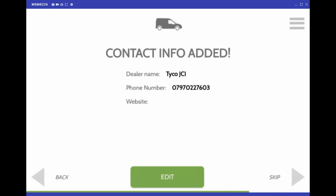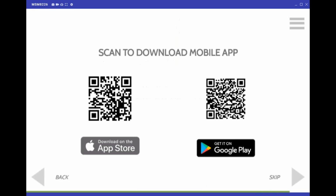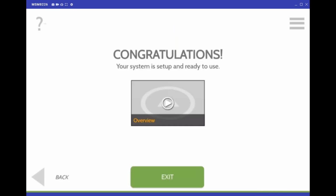Again, at this point here, if you've already entered these details in, they should already be in there. If you haven't, then you're going to need to add your details in there. So we'll skip that. Check for updates. Well, we know we've updated it, so I'm going to skip that. Okay, and again, now we're right out and to exit the control panel.